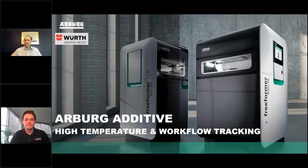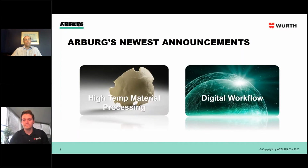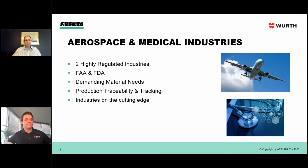So what we're going to focus on today is two announcements that we announced very recently in the last few weeks. We're going to focus on high temp material processing and then on digital workflow. So we could apply these materials and process to any industry out there. However, there's two industries that these new capabilities seem to pop up often in. And those two specific industries that come to mind are aerospace and medical.